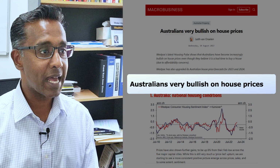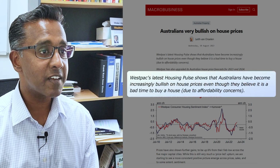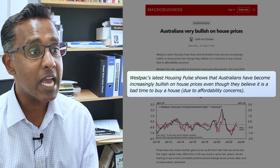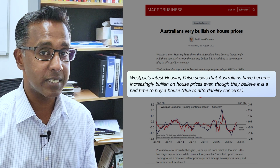Australians very bullish on house prices. Westpac's latest Housing Pulse shows that Australians have become increasingly bullish on house prices, even though they believe it is a bad time to buy a house due to affordability concerns. So what that shows you is that most Australians realize that property prices are likely to rise even though many people can't afford them simply because we don't have enough houses. So what does that mean for you? It means that if you can afford to buy a property, it certainly seems like now is a good time to do so.